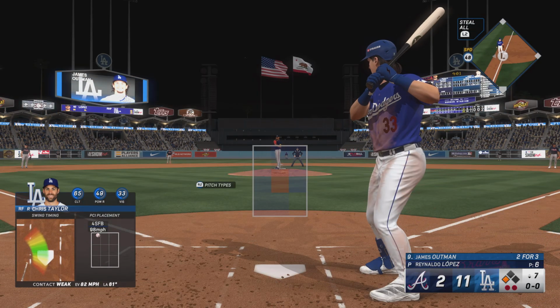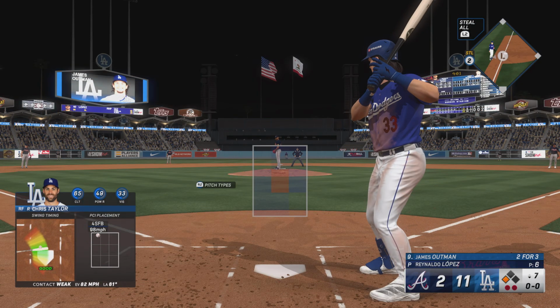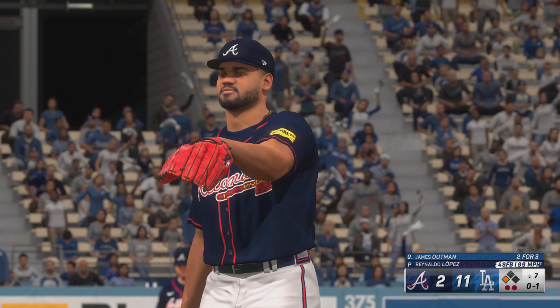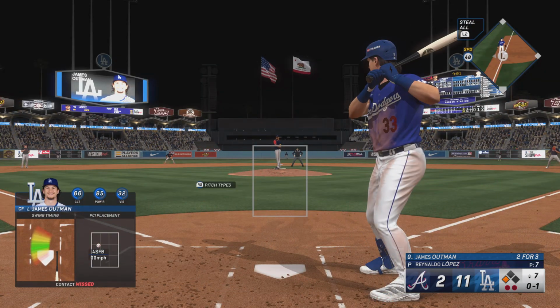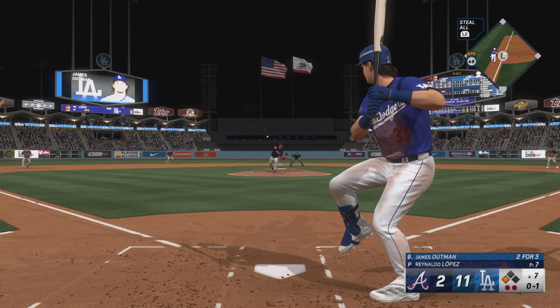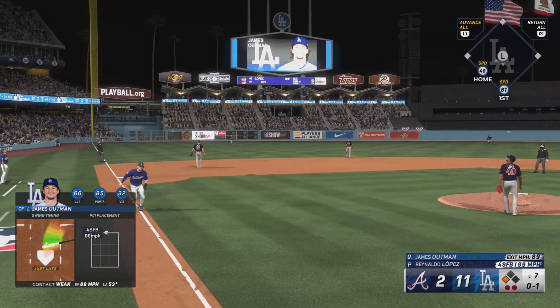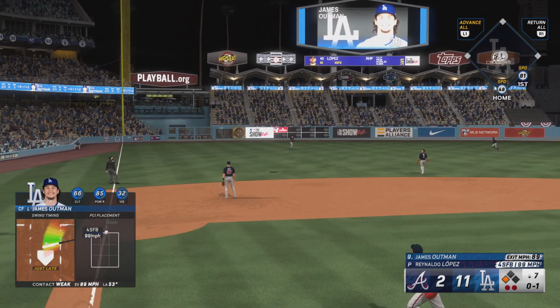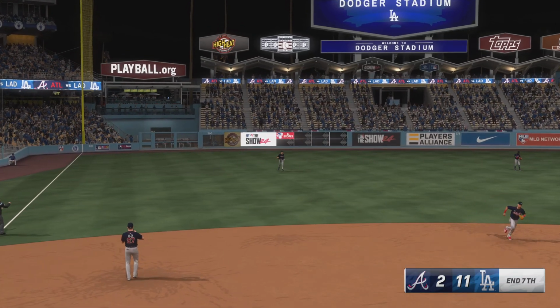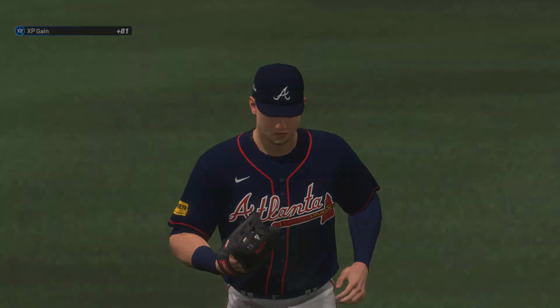Here's the center fielder, James Outman. Swing and a miss. Bringing the cheese on that one. This one lifted in the air, left field, gets under it. He's got it, and that'll end the inning.